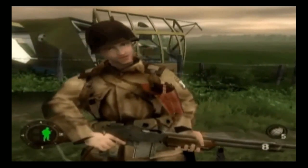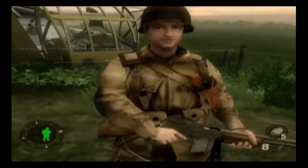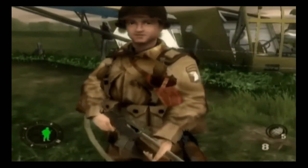Sarge, check this out. I picked up a BAR over at that crashed glider. That's Private Zanovich. He has a Browning automatic rifle. That's a light machine gun that's going to be very important to your tactics of fire and movement.